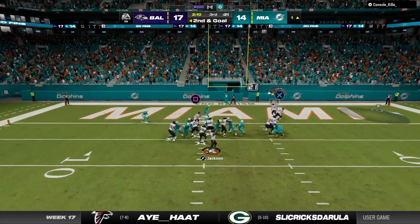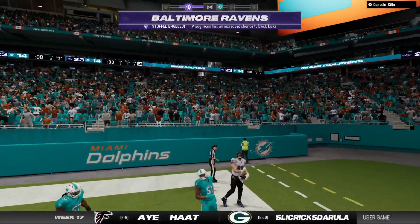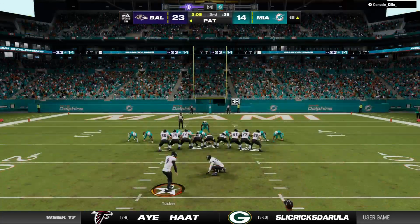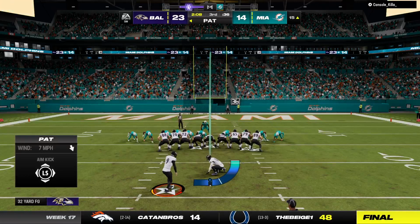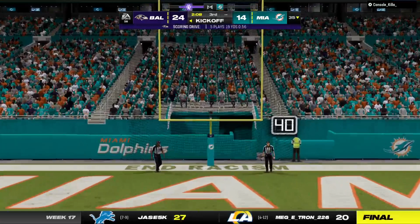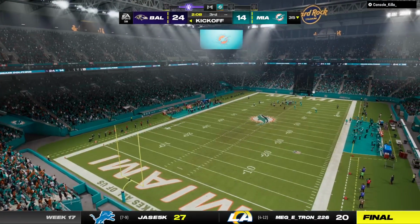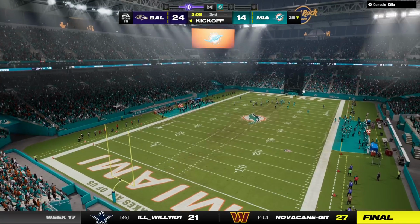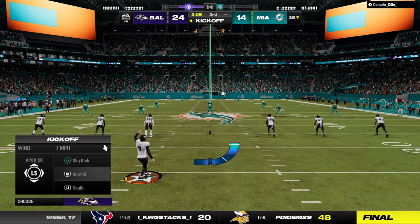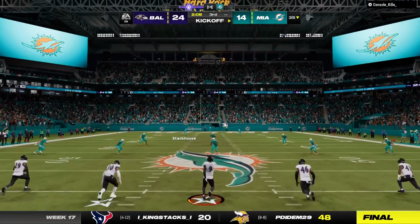On 2nd down, Jackson. And that'll be taken in by Andrews for a Ravens touchdown. Touchdown, Baltimore. A great effort there. Hitting double digits with his 10th touchdown of the season. And the Ravens take advantage of the short field and finish it off with a quick touchdown. Dolphins 14. Justin Tucker to kick off for Baltimore. Tucker now to kick it away following the touchdown.